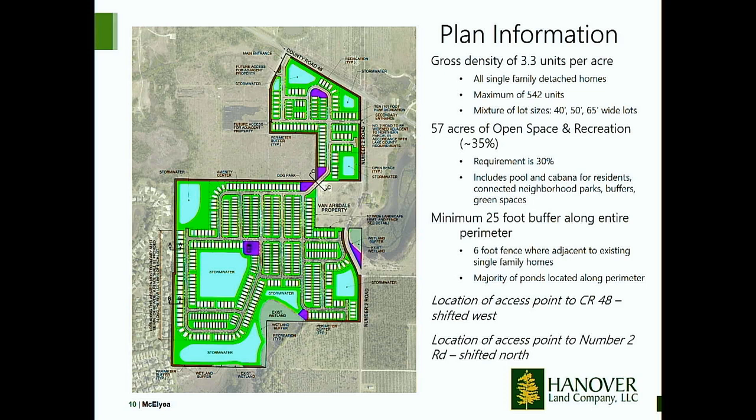Now, there are two differences between the plan that you're seeing tonight and the plan that was here in October. And that is, at the bottom there, I have it outlined. It's the access point to County Road 48. Originally, it was at sort of the midway point of the frontage along County Road 48, and it is now shifted to the west, to our western boundary of 48.